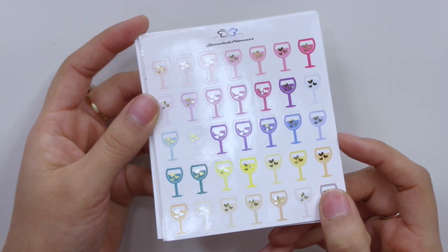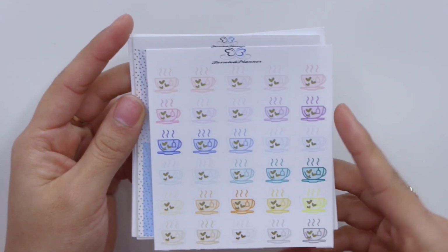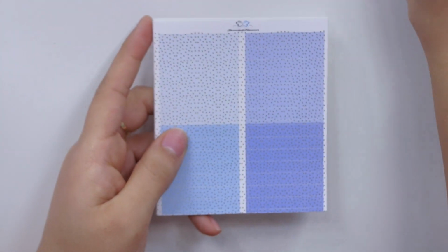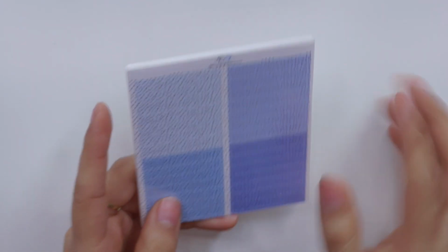Wine glasses. Love these. Last but not least was the little tees, which I think these are perfect. I will be utilizing probably most of these with the exception of the valet ones, but I really like this and I'm kind of sad that she's no longer open, but hopefully she comes back. So that was my order from Tasseled Planner.